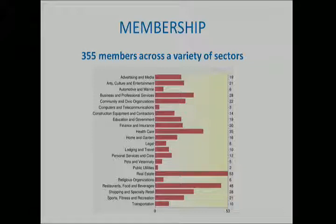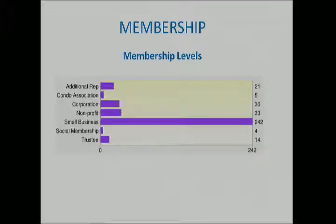355 members, as you can see in your handouts. Every discipline that's on Key Biscayne is a member. We're digging deep. We're digging into a lot of new members as well. The growth in new membership has gone up, and it's been very active. The majority is in the small business level, and real estate, of course, dominates, as we all know, on the Key. Membership levels, we have all kinds of levels, but as you see, the small business, which is our $210 level in terms of membership dollars, is the highest category that we have.